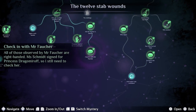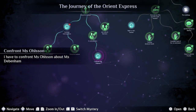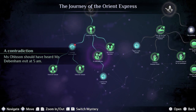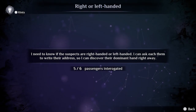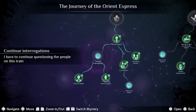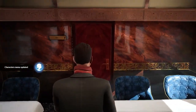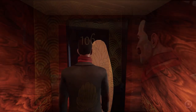I need to interrogate Captain Arbuthnot, but he's not allowing anyone to see him. I also need to confront Miss Olsen. So I need to come back to that. I just need to speak to Captain Arbuthnot, if he allows us to actually speak to him, that'd be nice.